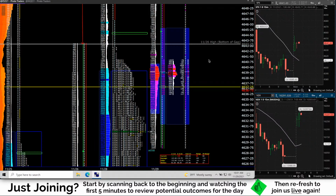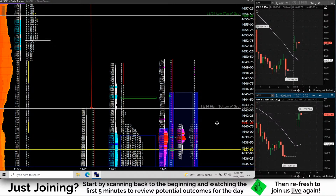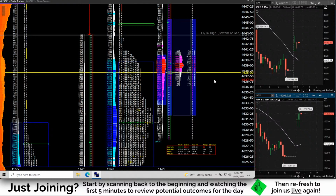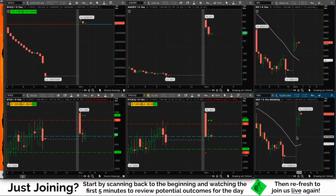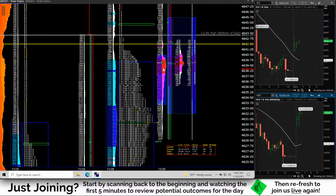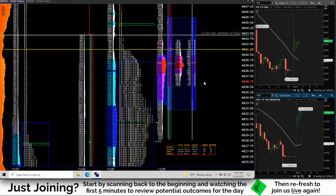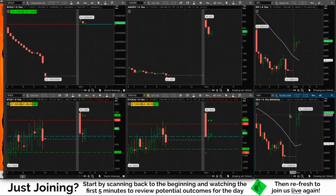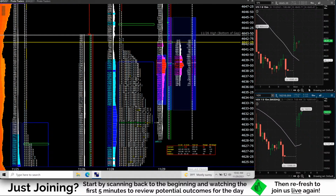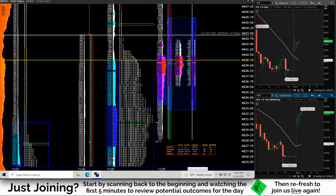Mike's comments make a lot of sense. We've seen the stats that half gap fills happen 86% of the time. Ooh, that kind of almost was a half gap fill. Pretty close. So let's see what happens. Okay, so that was the pull back down into support, and what was resistance just became support. That is bullish. Testing it again.